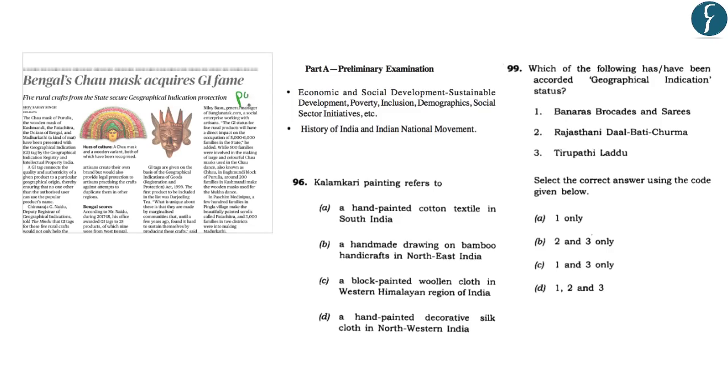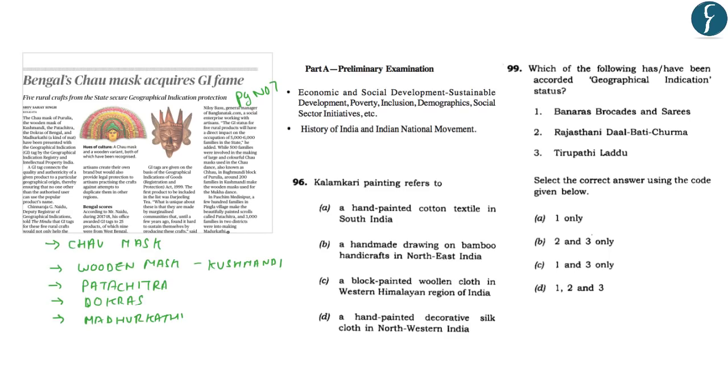There is a news article on page number 7 which reads, Bengal's Chau Masks acquires GI fame. The article further reads, 5 rural crafts from the state secure geographical indication protection. Now this article is in news because 5 rural crafts, namely the Chau Mask, the wooden mask of Kushmandi, the Pattachitra, the Dokras and the Madhur Kathi have been provided with the GI tag.